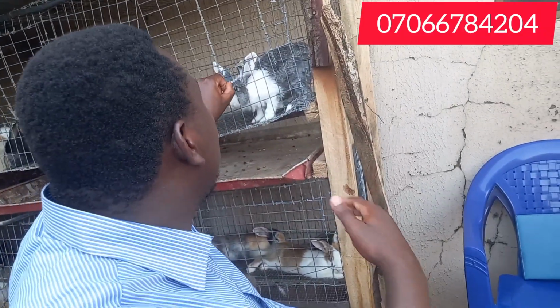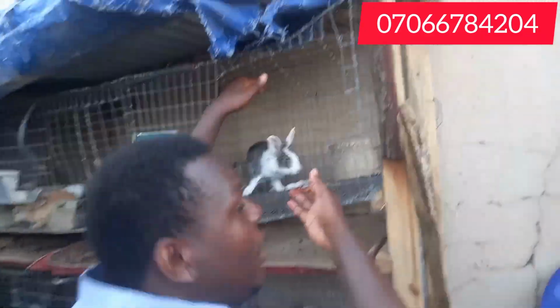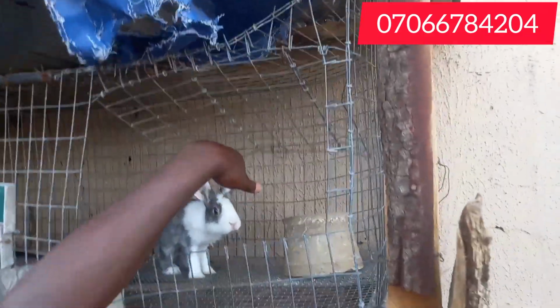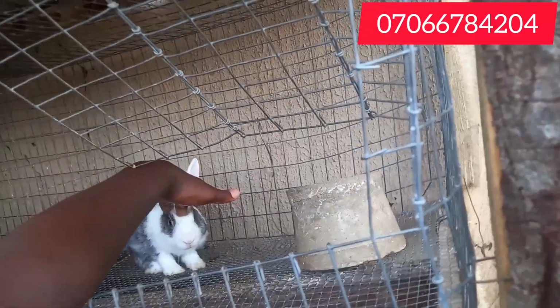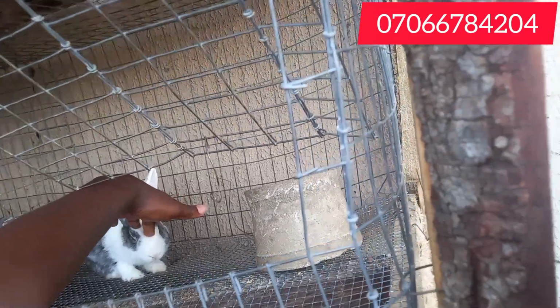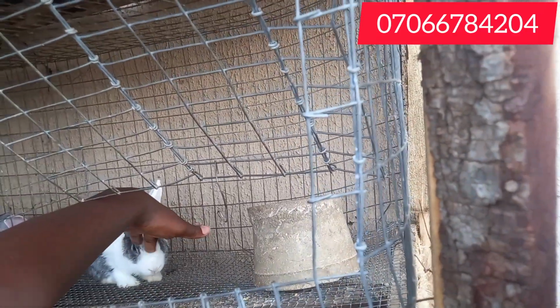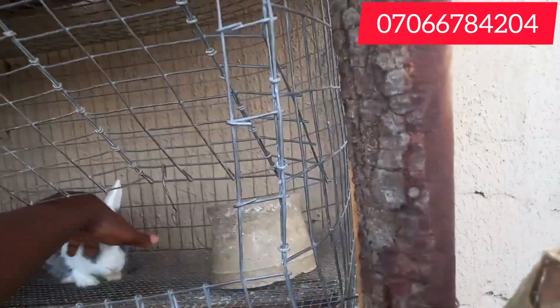You understand? Let me show you an example of what I'm talking about. Look at this rabbit now. This rabbit is quite active right now. Can you see that? This is the normal thing that should be when you come to your farm in the morning. The rabbit should be active. This is actually a 4 kg hybrid Dutch. I always talk about hybrid Dutch in my videos, and this is one of them. So this is how your rabbit should be.